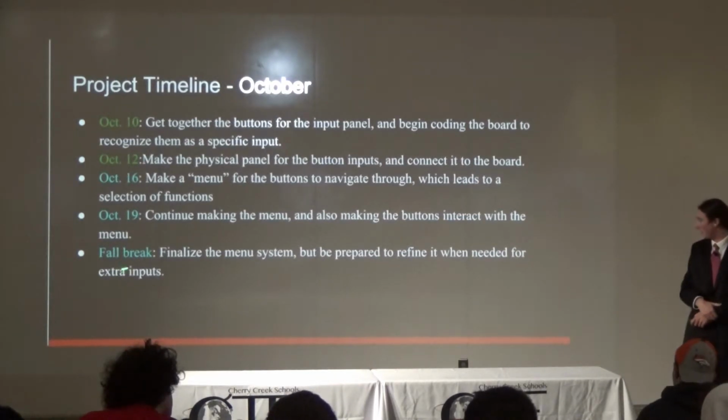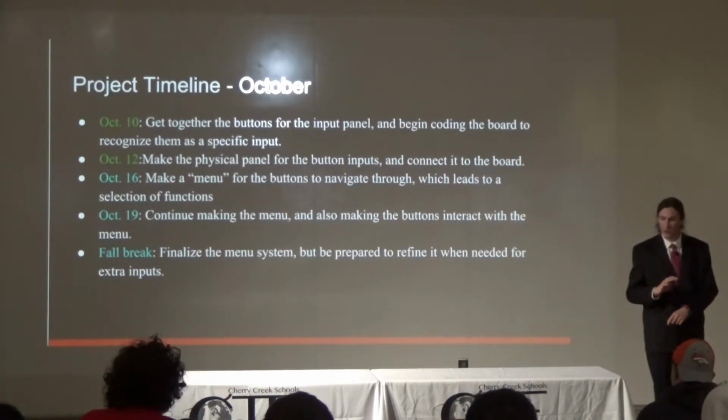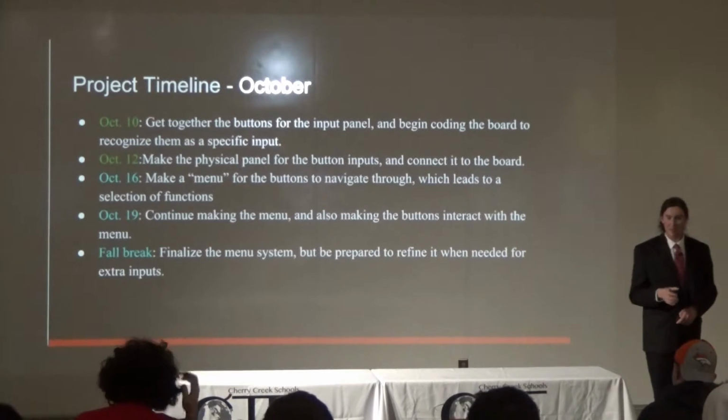And over fall break, I finalized the menu system, but I was prepared to refine it. So I got it to where it was very rudimentary and it worked, but it didn't work well.